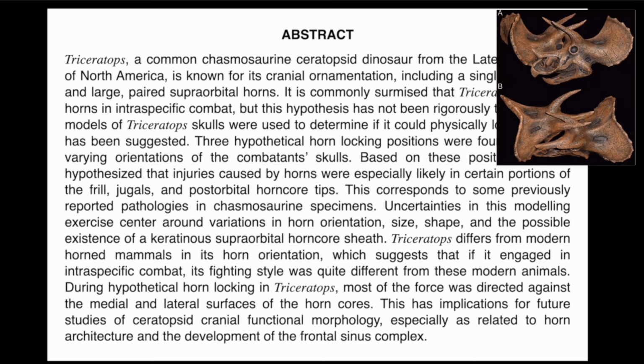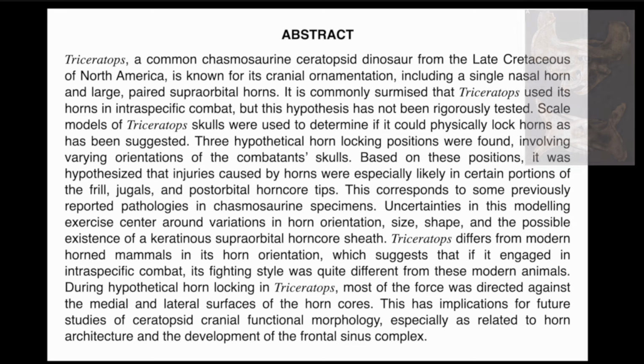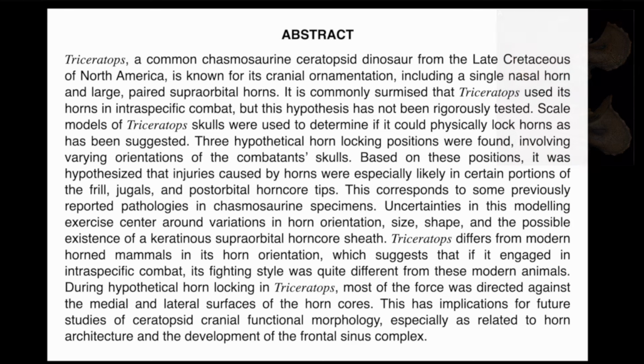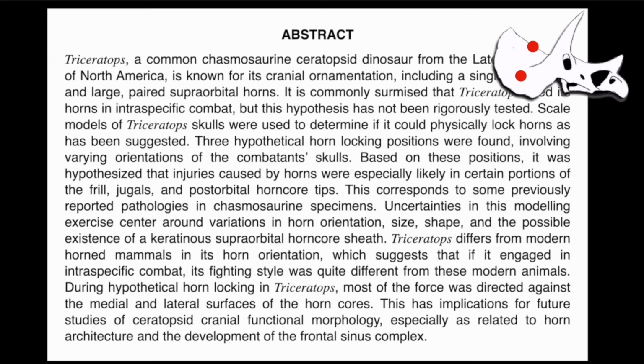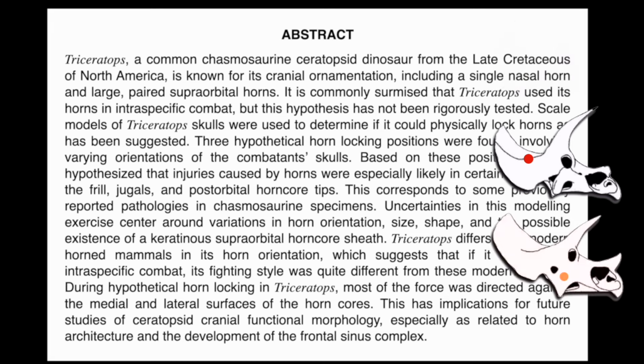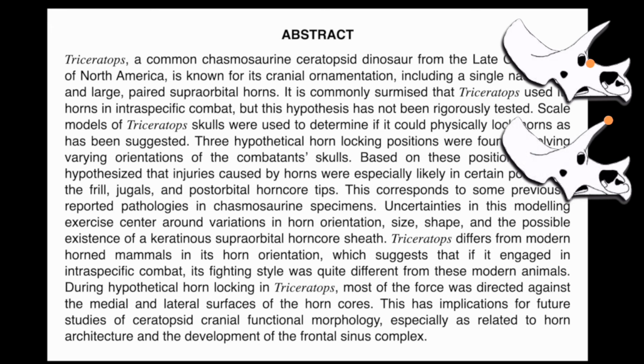Scale models of Triceratops skulls were used to determine if it could physically lock horns, as has been suggested. Three hypothetical horn-locking positions were found, involving various orientations of the combatants' skulls. Based on these positions, it was hypothesized that injuries caused by horns were especially likely in certain portions of the frill, jugulars and postorbital horn core tips. This corresponds to some previously reported pathologies in chasmosaurine specimens.